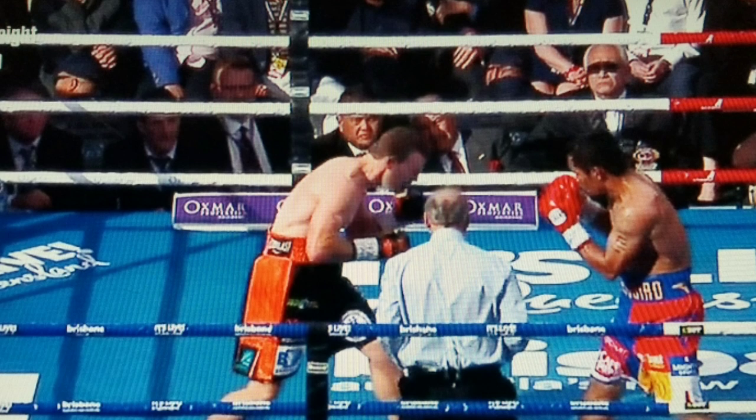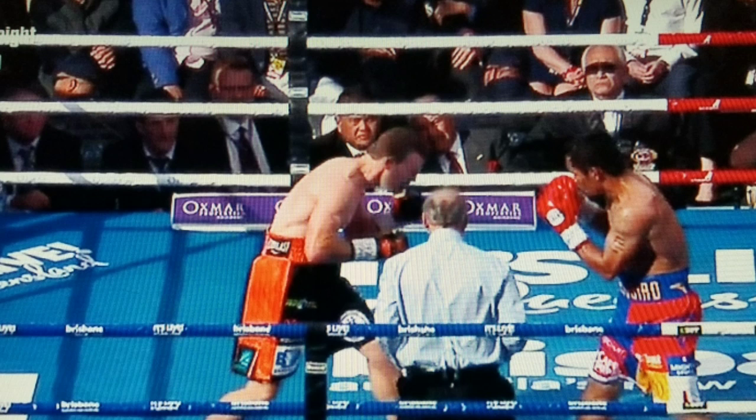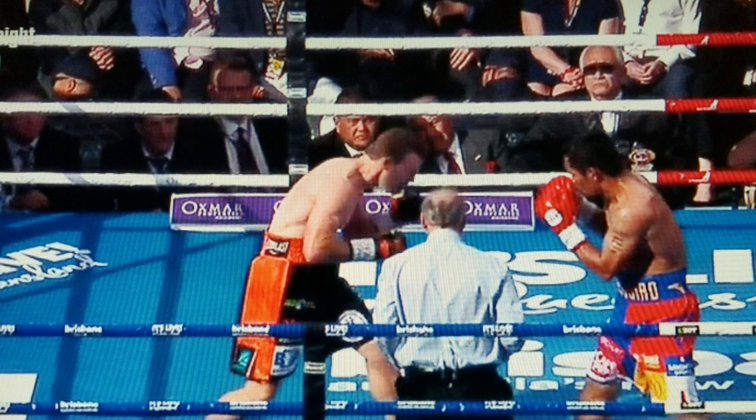Well, that was definitely Manny Pacquiao's best round, and like I said earlier, that's the danger with fighters like Manny Pacquiao and Deontay Wilder. They could be losing the whole fight. All they have to do is land that left hand, and it could change the whole fight. Okay, they're showing the replay. Oh wow, that was a headbutt. Was that a headbutt? Yeah, definitely out of control.